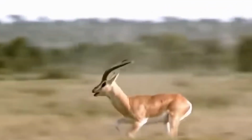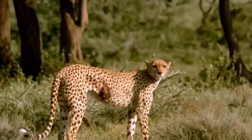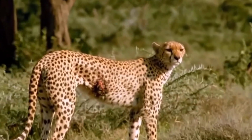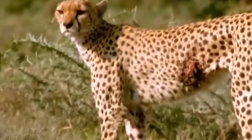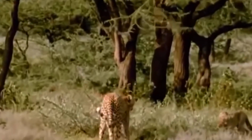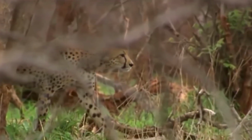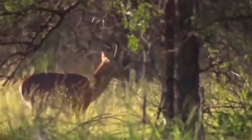The gazelle is not in great shape, but the cheetah is in even worse shape. You can see her side has been ruptured by the gazelle's horns. With this injury, the cheetah will not be able to hunt, and it could mean the end for her and her cubs. Number 15. Cheetah versus impala.